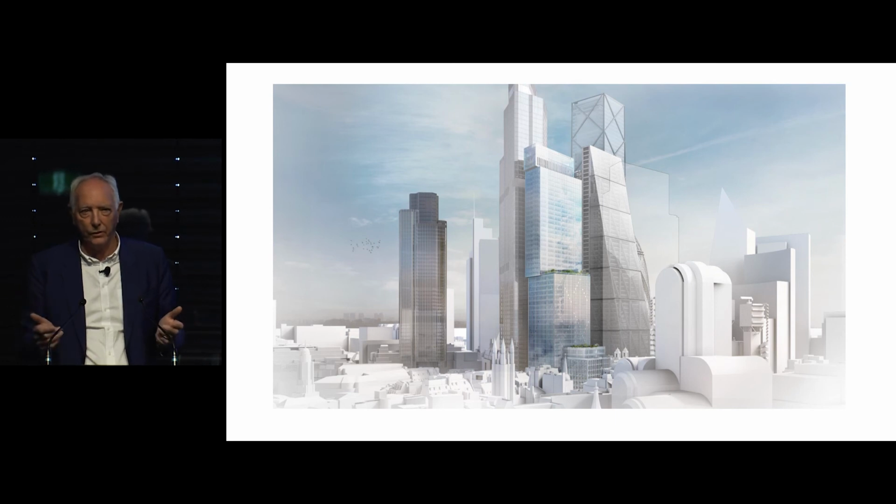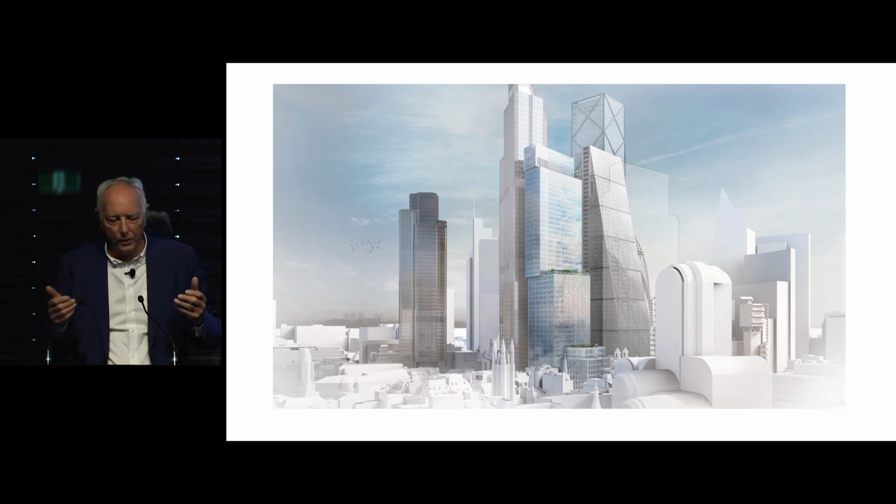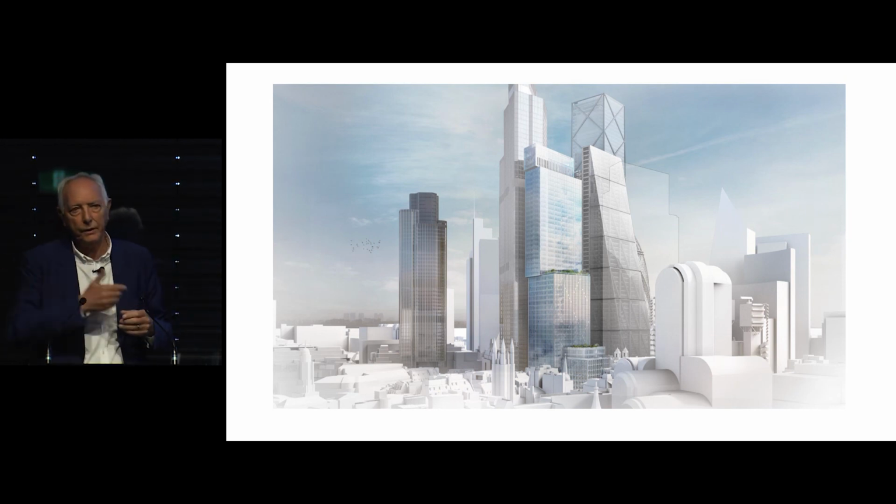But actually, that's not the case, because when you get a variety of different size floor plates, you have many more options from the letting point of view. And these smaller floor plates are working really well in the city, because you've got a lot of high-end users. You don't need a lot of space, but they want a really good location.